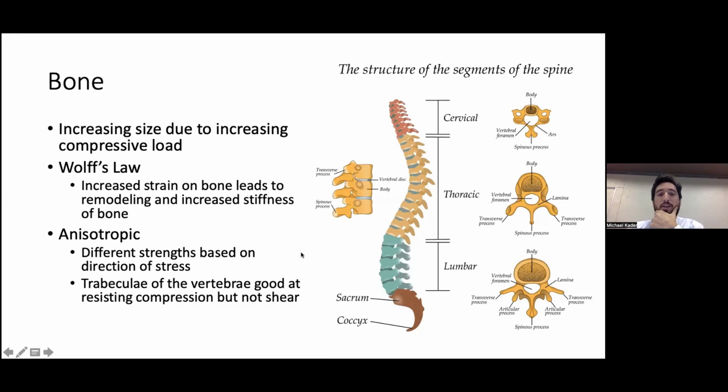The vertebral bodies are anisotropic. Isotropic is an object that can resist different forces in whatever direction equally. Anisotropic, such as our bone, has different strengths based on the direction of the stress. So the way the trabecula are arranged in the vertebral body, they are very good at resisting compression, but not very good at shear.